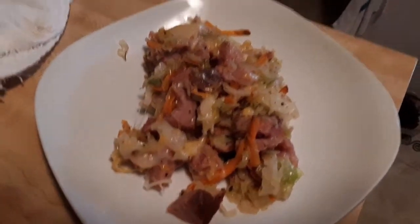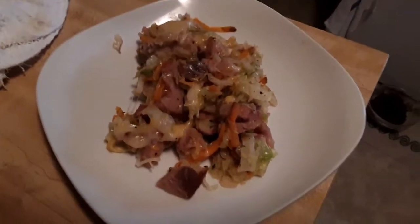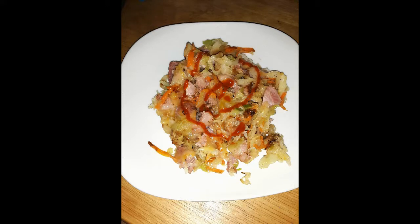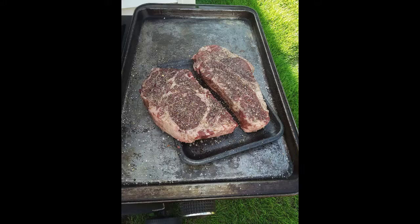It really hit the spot. Kind of a little bit different. You could always add an egg or something as a side with this. I just put a little sriracha on top of mine, and that's what we had for lunch. Next, we're going to be grilling up the steaks.